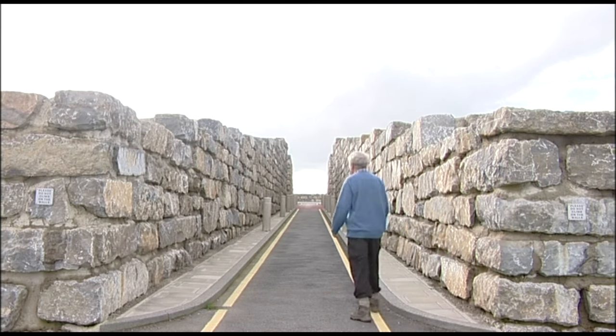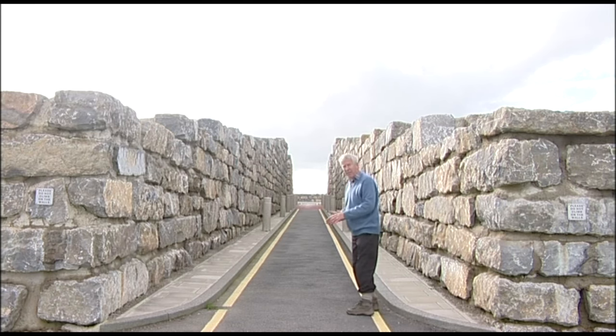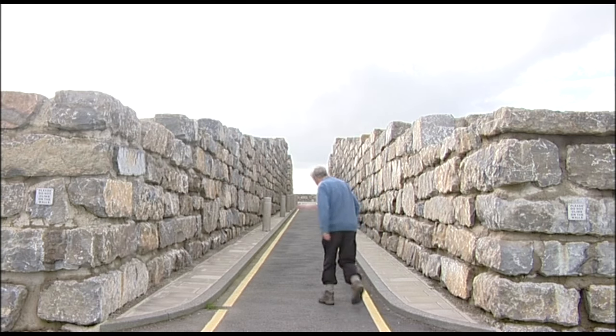When you get to the top, it's like, I don't know what really, perhaps an Egyptian or a Mayan temple. There's this sort of narrow ramp, and apparently when you get to the top, you can turn left or right and then go on to a viewing platform. And the views really are spectacular over the whole of Nidderdale.